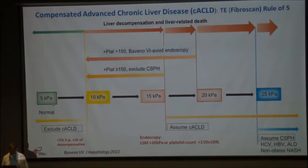This is the crux of the whole Baveno non-invasive method. And as Shalini in the last slide beautifully said, a rule of 5. Now this is green light, this is becoming red and redder. 5 is normal. If you have a fibroscan value of less than 10, and repeated, then you exclude advanced chronic liver disease. And the risk of decompensation is just 1% in 3 years.